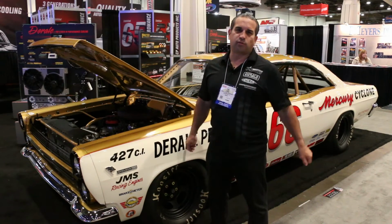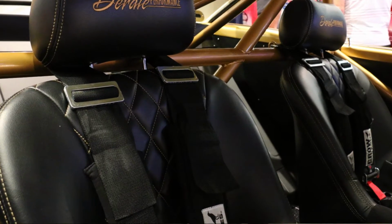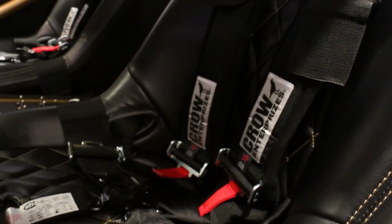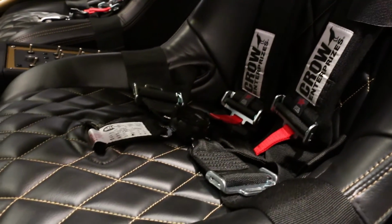We also wanted to get into some race seats, right? But we wanted a vintage look, but we wanted modern technology. So we kind of went a little different than what most people put in a car like this. Baird racing seats, which is an off-road trampoline racing seat. We took their seat, they really did us a favor, and we diamond stitched this thing in gold stitching, double stitch and diamond stitch. It's beautiful, and it looks old school, but it's very modern.